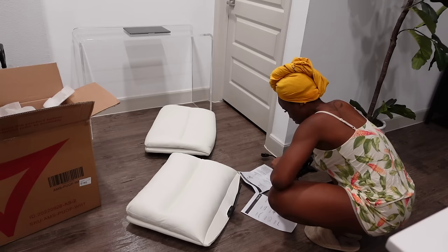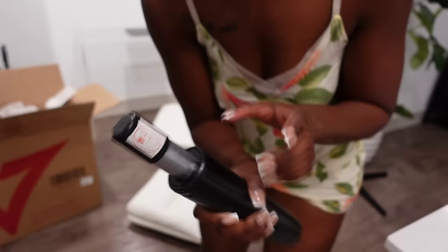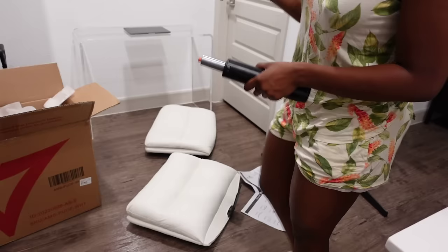It's not coming off. How the heck? It says remove this thing, but it's not coming off, y'all. Okay. Oh my gosh. Lord have mercy, help me.